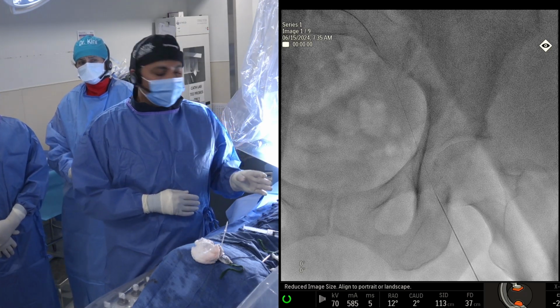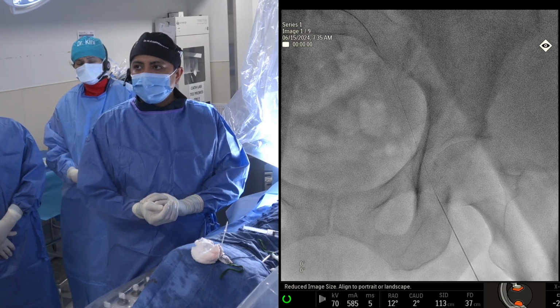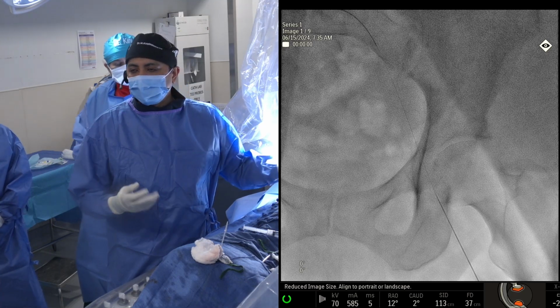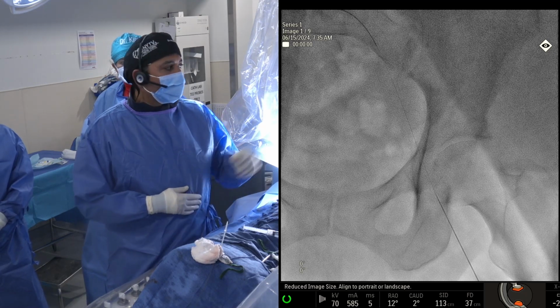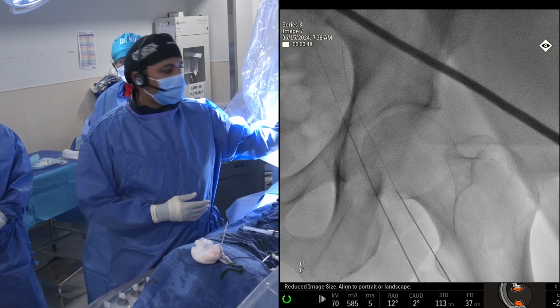Hence, the third option was going radial. Unfortunately, she didn't have the best right radial pulse either. So we stuck to our original plan of the usual conventional method, which is going on the left groin with a 5-French pigtail access. And we confirmed that this is the left femoral vein, and this is the left femoral artery. It was ultrasound access.